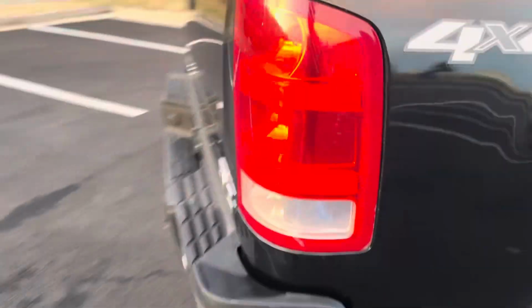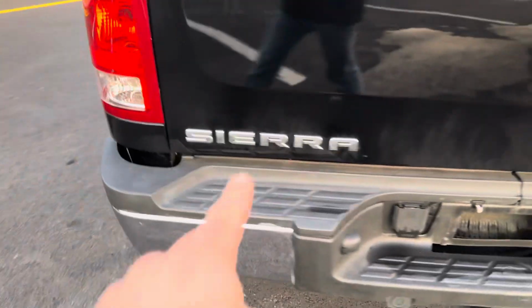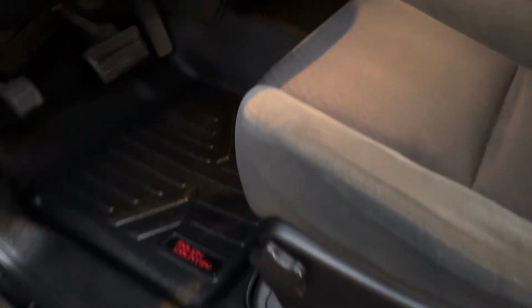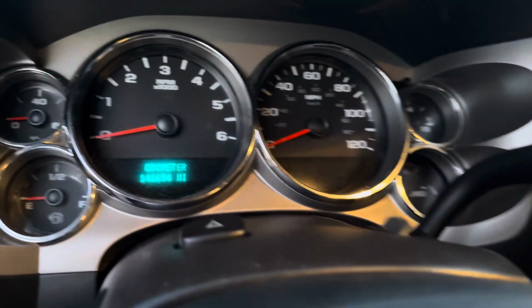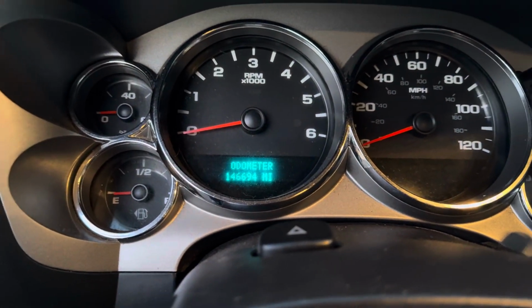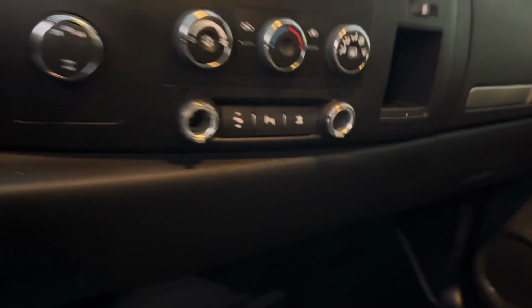Let me just verify that. It looks good. GMC, yep. All the emblems are still there. I'll show you a few other things about the truck. It's really nice. Flip up center console right here. All your manuals still in the center console. Full bench seat. Miles, it's got 146,694 maintained miles. Four-wheel drive works great. You have your adjustable foot pedal right there.